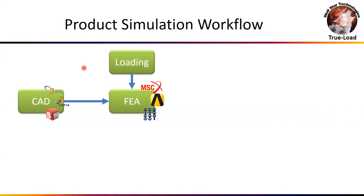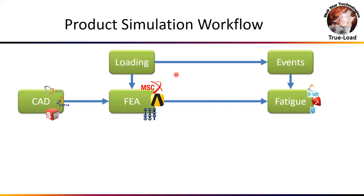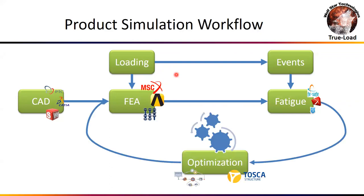Once you've done that once, you then often will want to understand the durability, so you'll come into a fatigue package, one of the major fatigue packages out there. In order to do that, though, you've got to take this loading and figure out how that loading varies over time, and then apply that to your fatigue software as an event. The fatigue software can then tell you how many times that event repeats. Once you've done that once, oftentimes you'll want to bring that into the optimization world and run through this cycle automatically with the various optimization tools that are out there. So this is pretty standard.